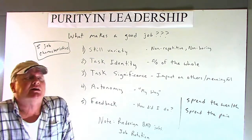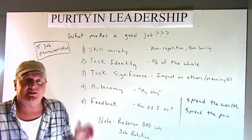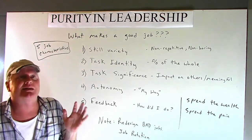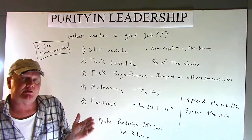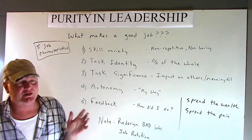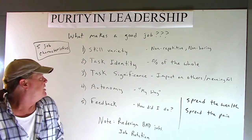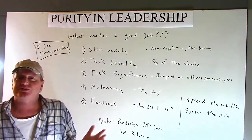Autonomy. Is there any way they can do it their way? Now, I know there's cases where things have to be done just by the book, but around the fringe of doing that task by the book, is there anything the employee can do their own way? Feedback. How did I do? A lot of times employees don't get feedback.